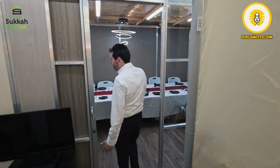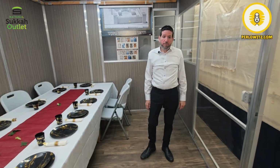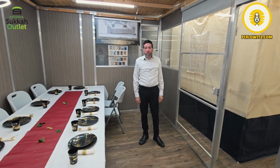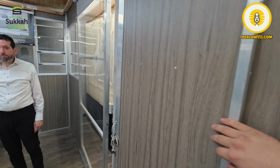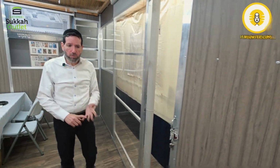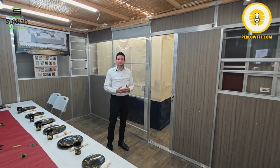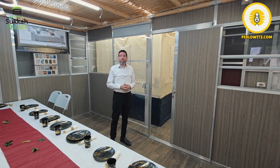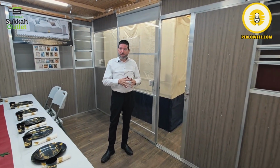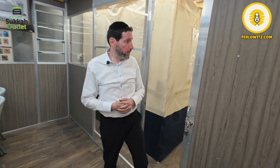Okay, let's go to our flagship. This is the most popular sukkah, the famous modular sukkah. Most people have this, the typical sukkah with the sliding door. You can do a sliding door or a swinging door. It comes in 3 different heights, and we can customize it up to 10 feet high. It comes with, I think, 15 colors. Yeah, sure, right here.